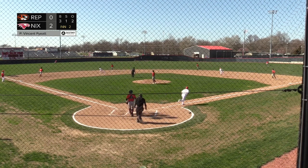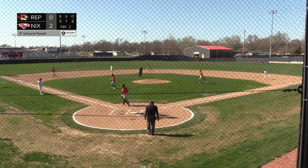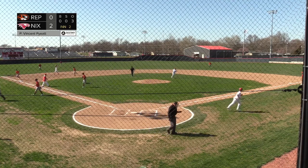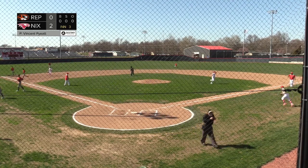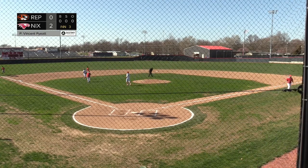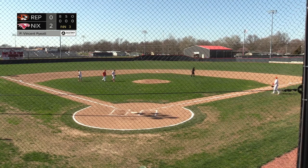Swing and a line drive into left center field. Coming in and sliding and making the catch is the left fielder, Richard Potter. So a nice play by Potter as he comes in and makes the play on a line drive by Alec Johnson. Johnson has lined out to the outfield twice, hitting a tough luck. He's 0 for 2, and the inning is over.